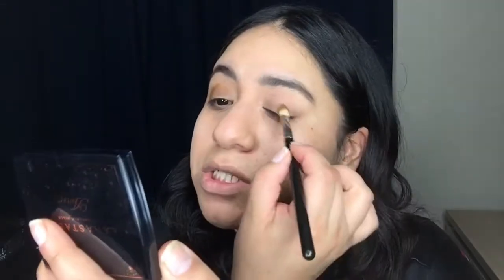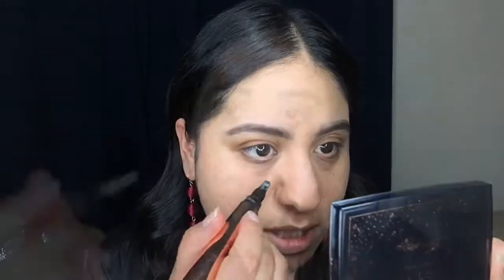And this is Uninterrupted by MAC. Fluffy brush and just mix it everywhere. But this is what I like. This is what works for me. I just love browns. They're easy to work with. This is the Charlotte Tilbury Retoucher in Too Fair. Really love this. Oops.